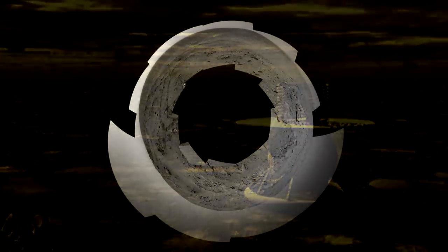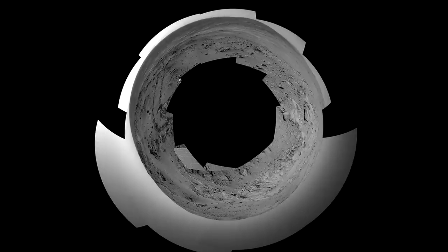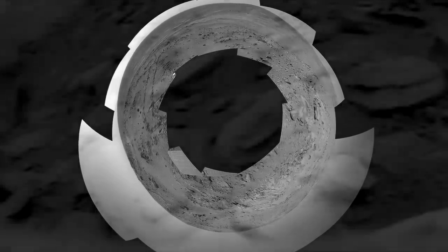The plan was to have the cameras take 360-degree panoramic photos, but sadly, this never happened due to one of the camera lens covers failing to come off, restricting the images to a mere 180 degrees. Still, very impressive nonetheless. The instruments revealed Venus's surface to be smooth, with numerous rocks and stones.